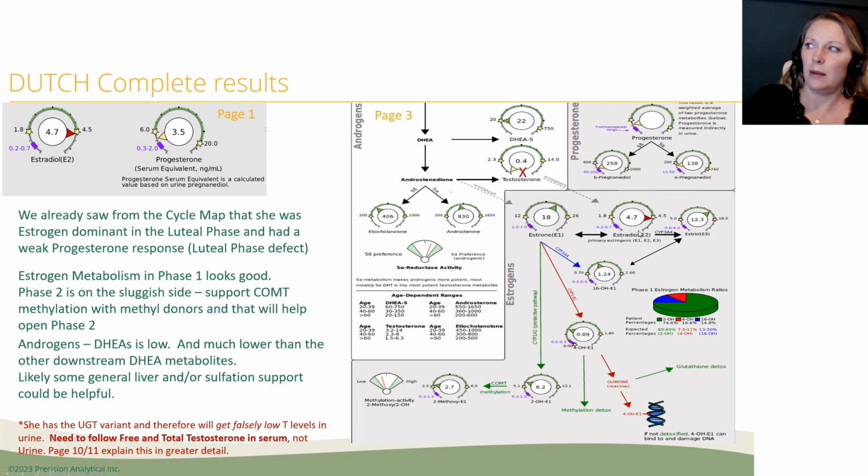So you have your green arrow, red arrow, and blue arrow, and you have a pie chart to the right of it. That's all part of phase one. The pie chart's just a different visual representation. And underneath the pie chart, you're going to see patient percentages. So of those estrogens coming downstream, what percentage is hitting each of those pathways? And for her phase one, she actually looks pretty good. She's sending an adequate amount of estrogens down her 2OH, her 4OH, and her 16OH. She's not pushing too heavily down any of those pathways.